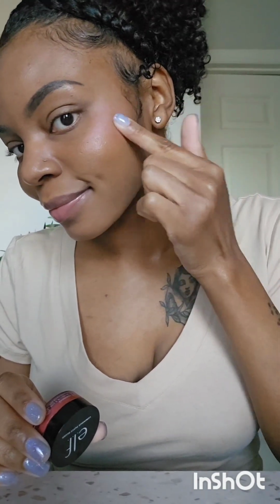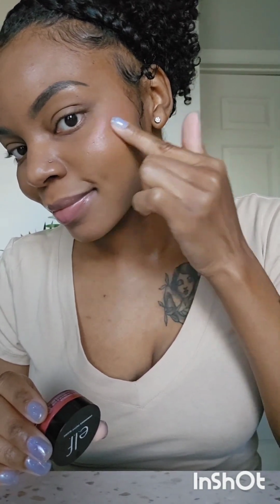You don't have to use blush at all. This is not one of the products that's a must-do in a simple beginner-friendly makeup look. I'm a blush girl. I really like blush. So I always put my blush on under powder, just because I feel like I can go a little bit more dramatic on the blush, blend it out, and then put the powder over it.